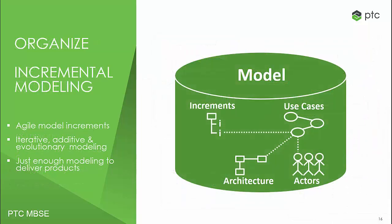And then drilling down a little deeper into how we organize our models, as well as following a well-structured V model, we can also add on incremental modeling to support agile approaches, allowing us to identify increments of system design and delivery, and then allocate functions and architectural structural parts of our system and design to be developed against those increments, giving us an additive and evolutionary modeling approach. We can also then just deliver enough modeling to deliver our systems and our products.